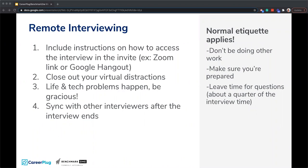As I'm sure all of you have discovered over the past year, life and tech problems are going to happen when you are doing remote work in general. Be gracious with that. I think we all are with each other, whether that is a quick internet glitch or a kid running into the middle of the interview. Extend that same grace to your candidates as you would to yourself and your team right now.